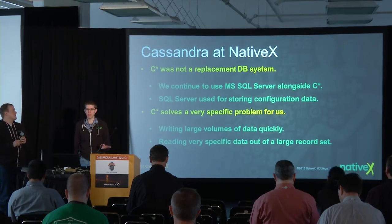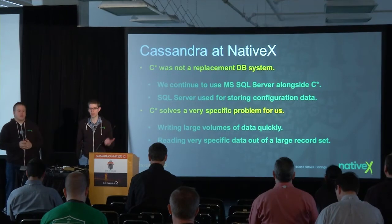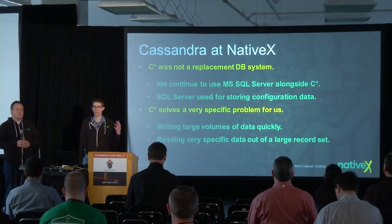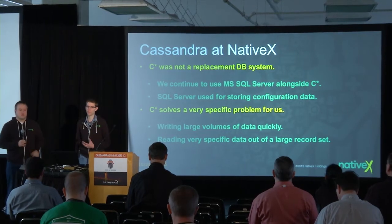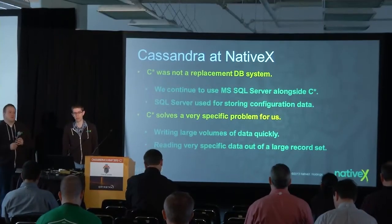But Cassandra did solve a very specific problem for us, which was more on the transactional side. We're writing large volumes of data quickly. We have all this activity data or event tracking data that we need to capture so that we can report off of it later. This product is very good for capturing that data quickly.